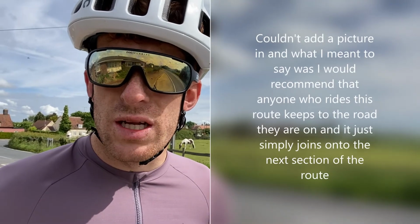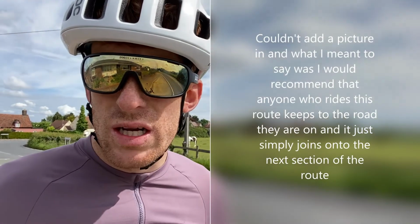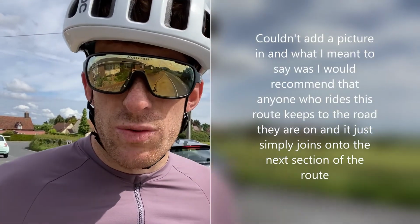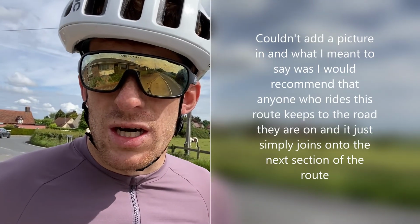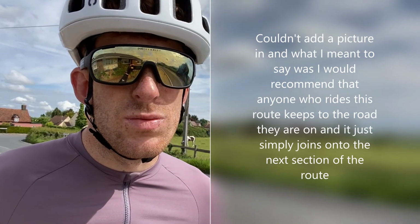So I just got to Little Oakley. The route now disappears between here and Great Oakley. I'll display a little picture here if I can to show you what I mean. But the route's not busy, so I just continue on the road that the route was previously on, to be fair, if I was, well, my advice to anyone.